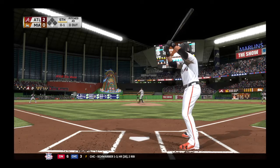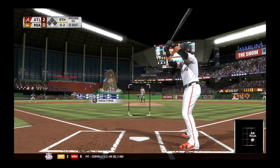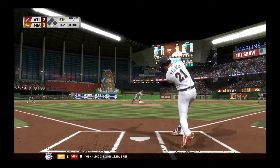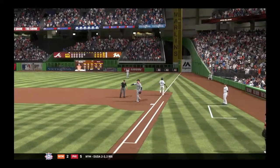Halfway to 100 pitches. Here it is. I think I'd take that one too. It's 0-2 now. Windup and the 0-2 pitch. Grounded back up the middle. Swanson picks it up, and a good throw gets him. One gone.